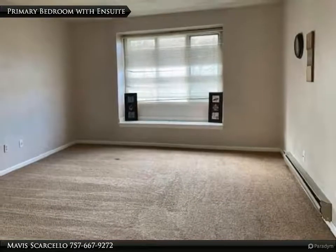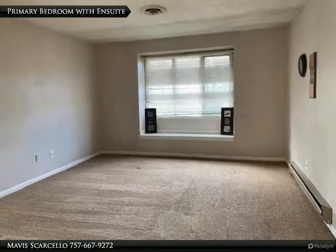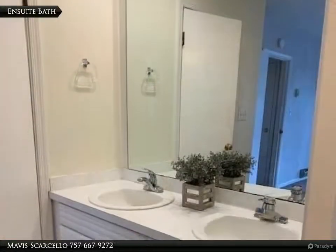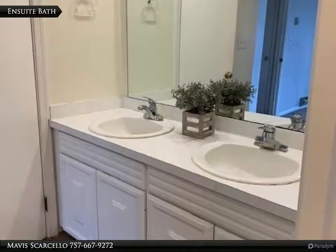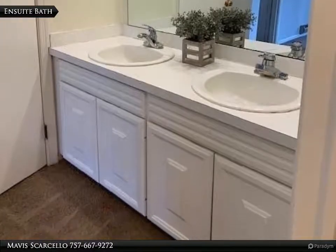The primary bedroom offers an ensuite bath, updated carpet, updated paint and a walk-in closet. The shower head, toilet, exhaust fan light have all been replaced in this ensuite bath. It has also been regrouted and recaulked.